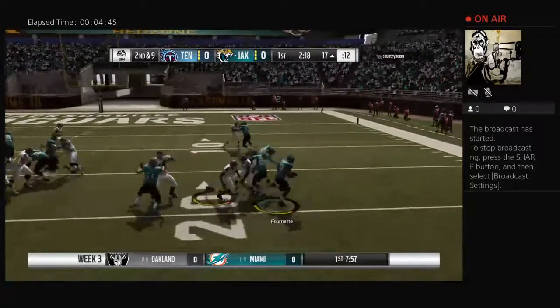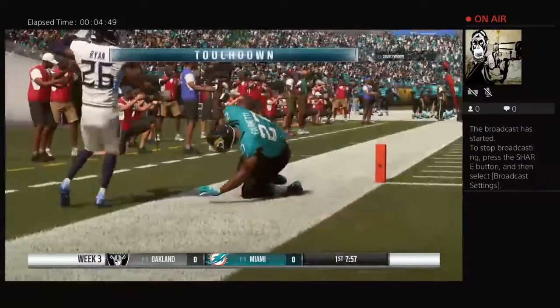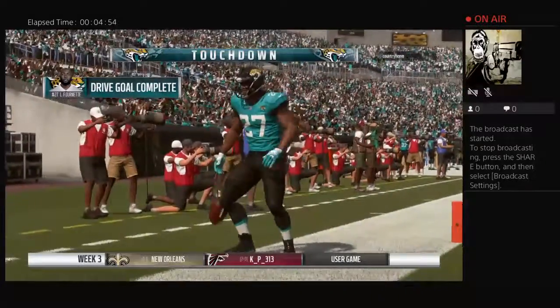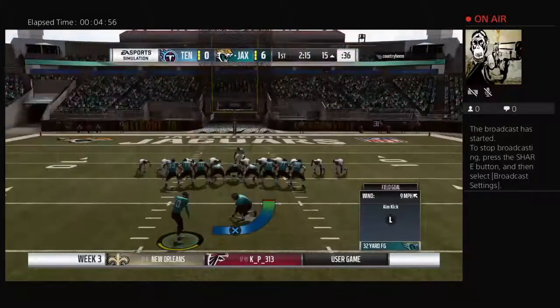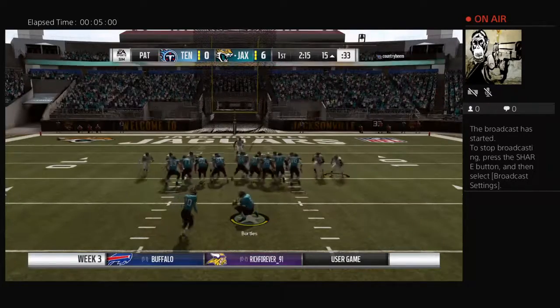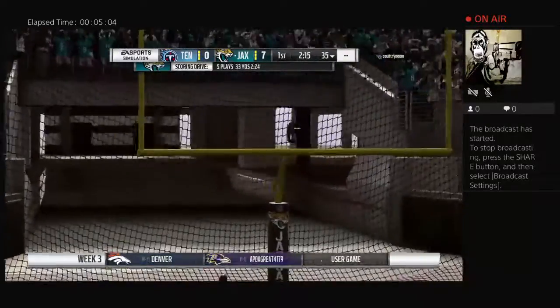On 2nd down, here's Fournette. Fournette, first down, still going. And he takes it in. Touchdown, Jacksonville. A great play there. His first touchdown here of the new campaign. And the Jags have taken the early lead. Puts it through.